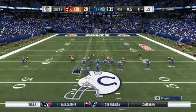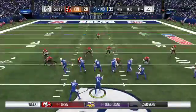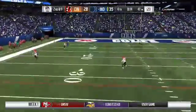We've seen it happen in the game of football. Doesn't matter whether you've watched high school, college, or the NFL. Some people get a little greedy, try to get that extra running play in, and it can backfire on them.